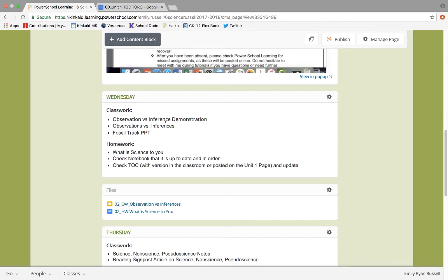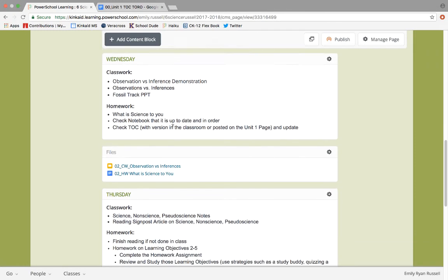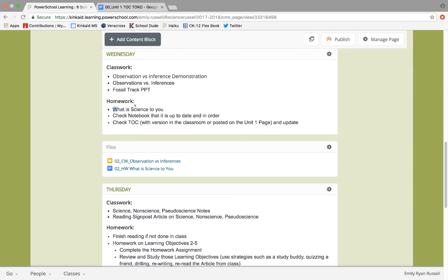We're going to have observation versus inferencing. We're also going to be going through a fossil track PowerPoint to again reinforce observations and inferences. I've also posted homework. What is science to you? It says check notebooks so that it's up to date and in order, again with that TOC, and check the TOC to make sure you have it updated as well.